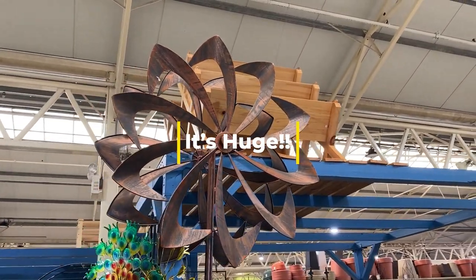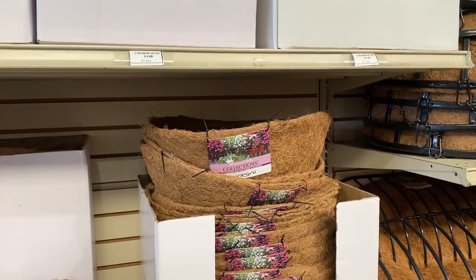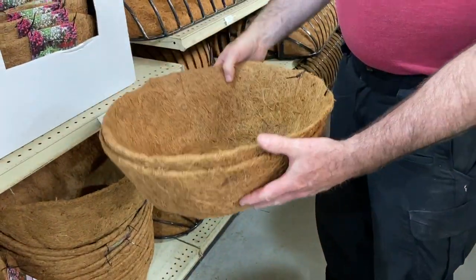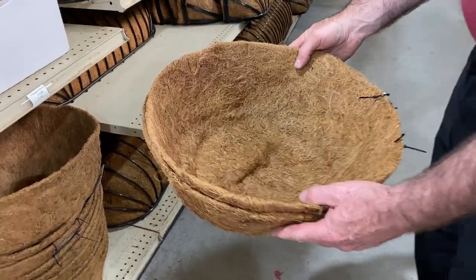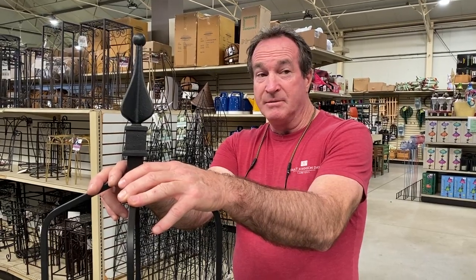I want that in my kitchen garden really bad. Okay, so we bought a bird cage, so we need to find a proper size coco liner to go in it. And then we got to decide what we're going to put in the... I think that's it, right?